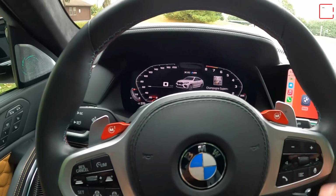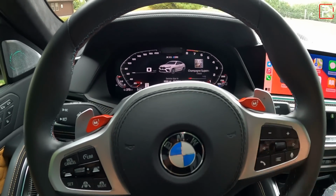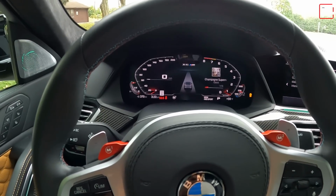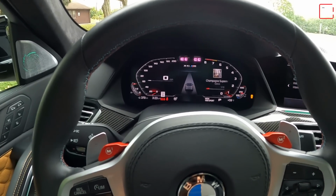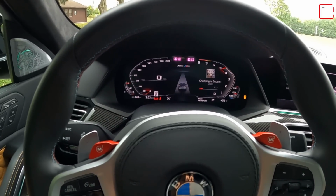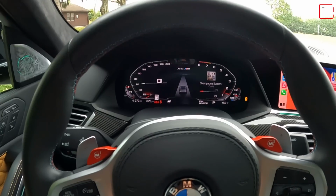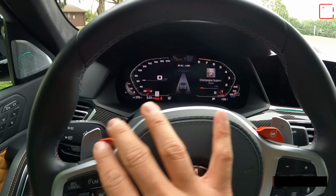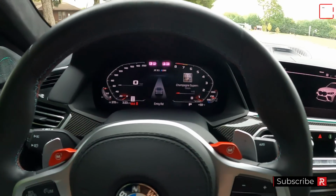And right when it starts up, you can hear that lovely V8. The steering wheel is a power tilt and telescoping feature. When you put it into the M2 mode here, it opens up everything and makes it the most aggressive. Ooh. You know, this engine sounds a lot better than the last M5 that I tested, so I'm pretty happy to see BMW has really been improving the sound of their vehicles.